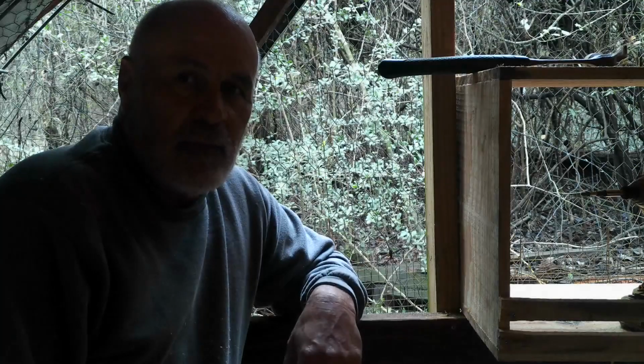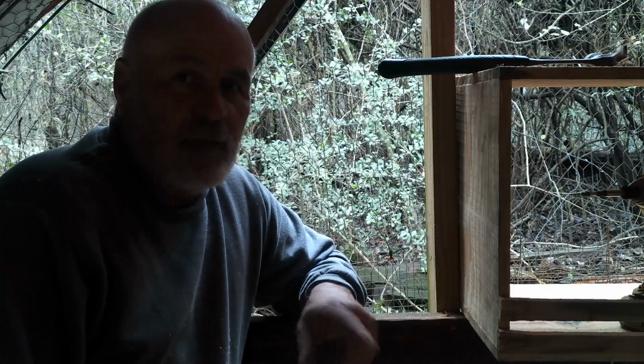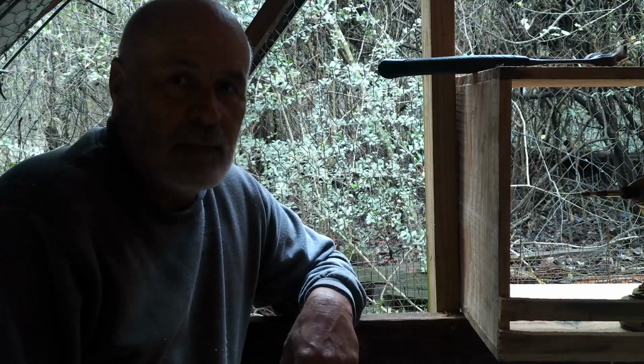You know how to tell when you've been working in the chicken coop for a while? You want to wash your hands before you go to the bathroom.